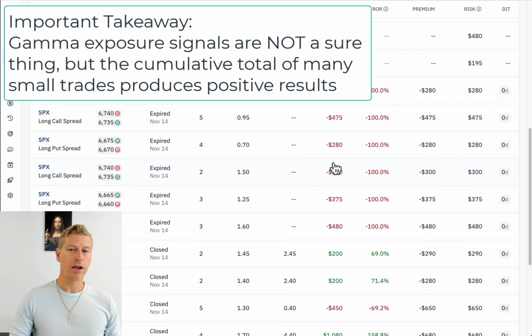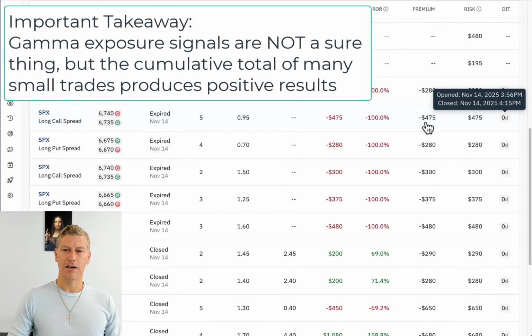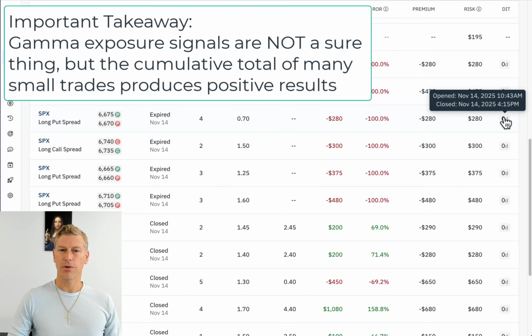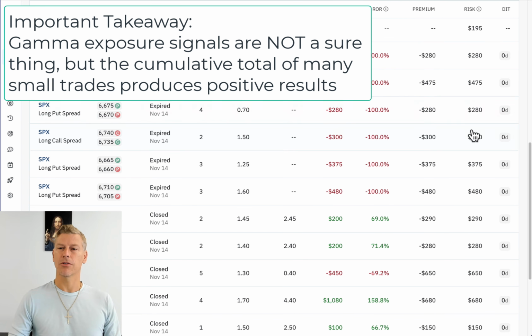Now, all of these trades weren't made at the end of the day. This one was at 3:58 and 3:56. I made another trade here, $475. I did regret that trade afterwards. This one was at 10:43, just a trade that didn't work out. If you look, it's way outside of the price range where it actually ended up. The price moved big during the day.